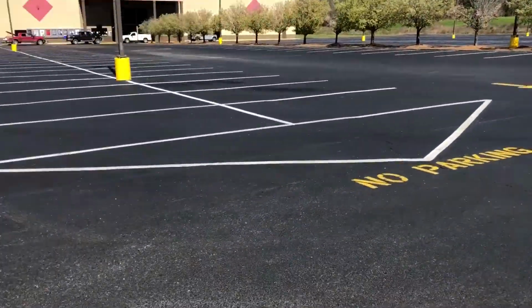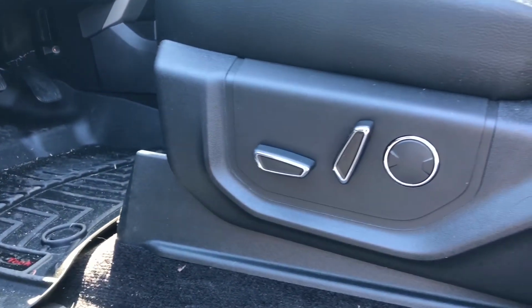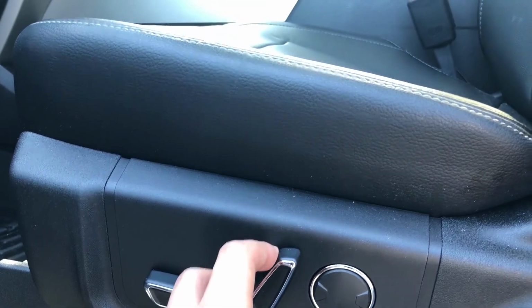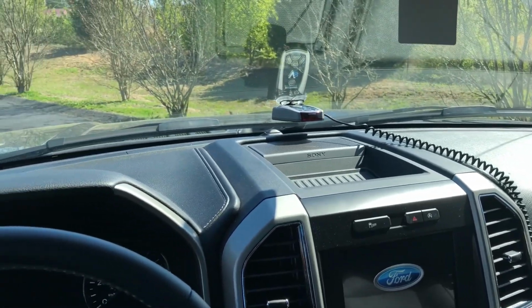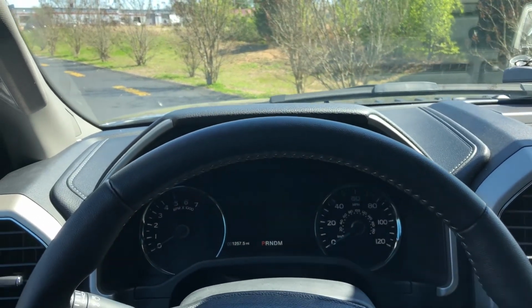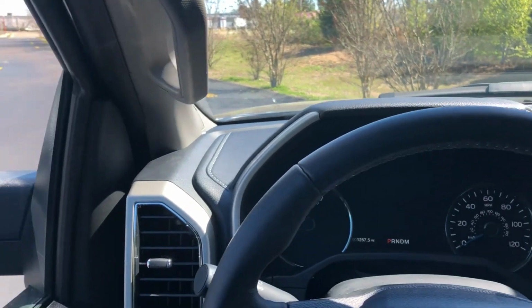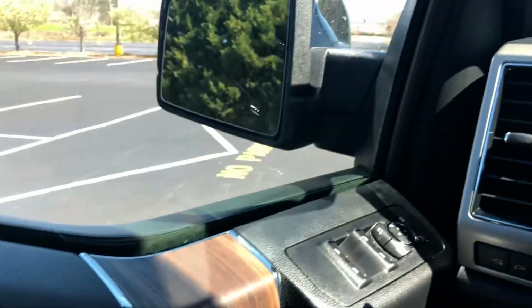I'll go ahead and hop into the front seat here. Now the front seat is the same as the passenger seat. It has full forward and backward, up and down, as well as the tilt for the backrest and the power lumbar. Now the front driver's seat is definitely a place that I would love to spend some more time. Very comfortable. Again, on the elbow rest here, you have the soft leather, so that's really nice.